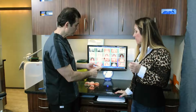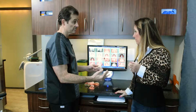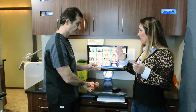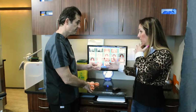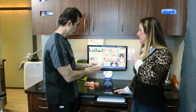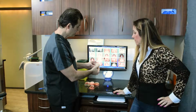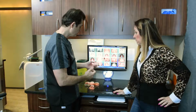So this is an excellent way of replacing your teeth if you're just about to lose them. For somebody losing their teeth, we can do something like this. Or if there's an accident and you've lost some teeth, boom, they're back. This can be done with just one section of missing teeth, or with just one tooth, or it can be the whole thing. So, those are our options.